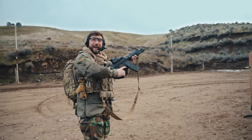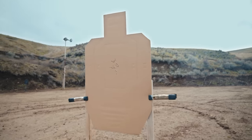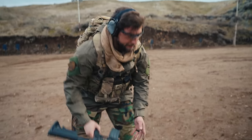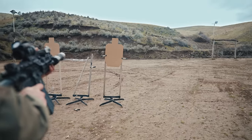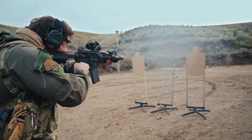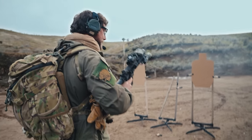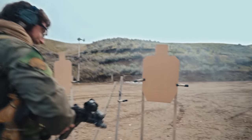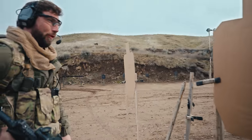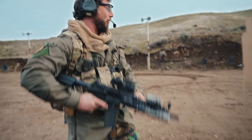My groups are getting pretty good with that. Oh, wow. Not bad. Let's compare that to the Mark 18-ish. There's already some shots on that target. Yeah. That didn't move. This is so much more controllable comparatively. And the group was a little bit worse, but that was all me. That was 100% more controllable.